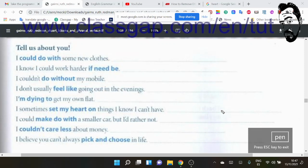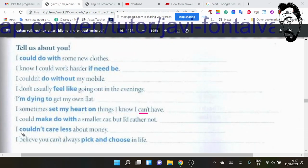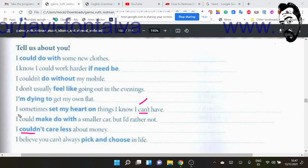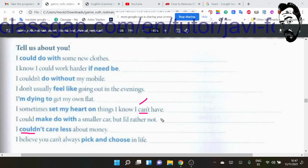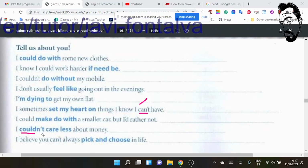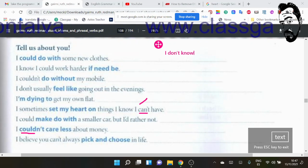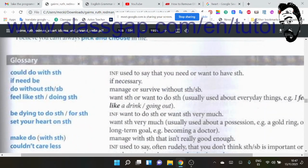Okay, one thing about English. When you have a word like this, a negative, you need to stress, you need to go up. So notice here, I sometimes set my heart on things I know I can't have. You need to go up. I can't have. I can have. And the same with couldn't. So every time you see this negative, in English you go up. So for example, I don't know. Yeah? So you go up.